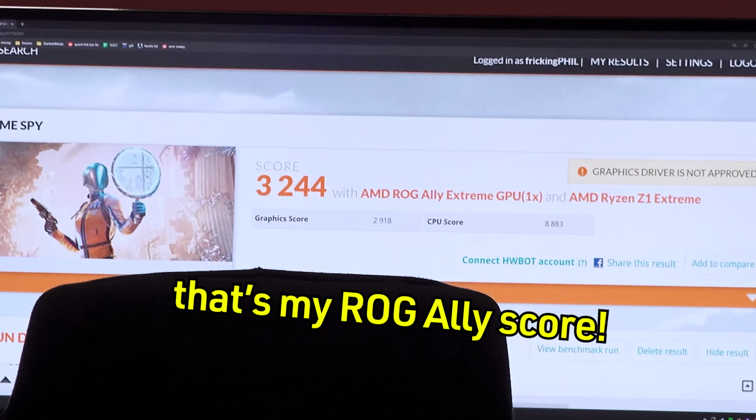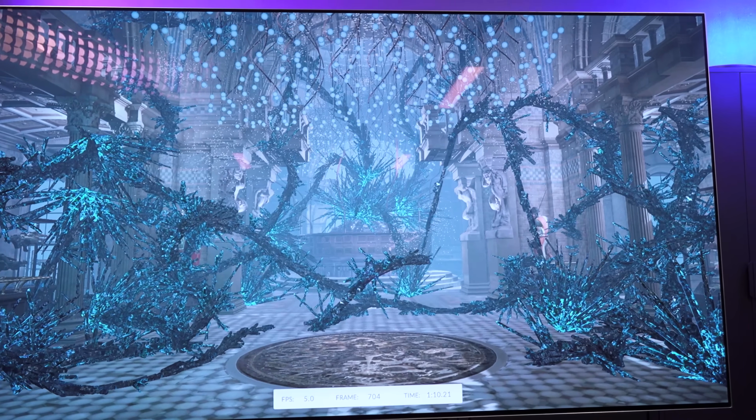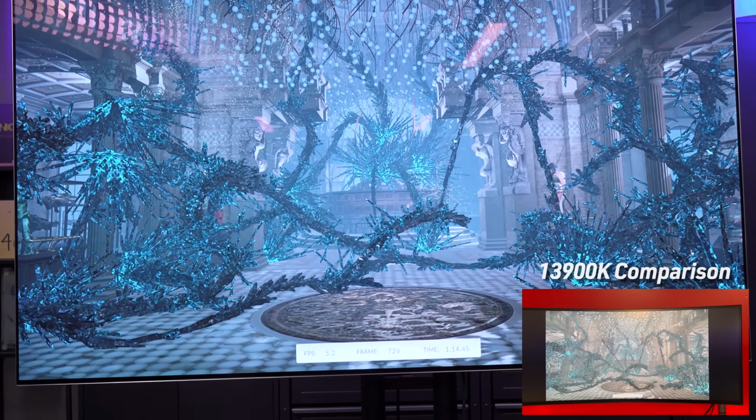But first, let's get rid of some of those CPU cores and then see if we can lower the CPU score. So we were cracking up because if you zoom in on my screen over there, that's my ROG Ally score. 200 points higher than this, but I think it's just because that CPU in the Ally is like Ryzen 7000 series, 8 core, 16 thread, so it's kind of overkill. This is... it is just chugging away.